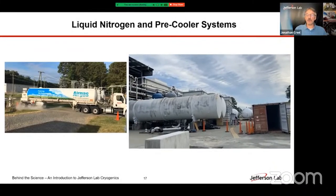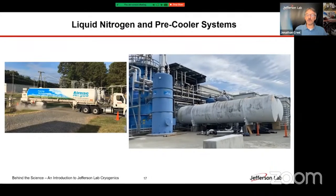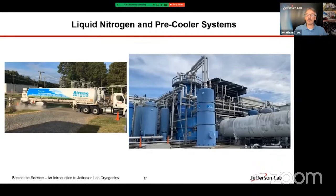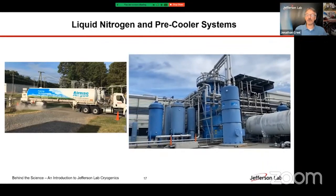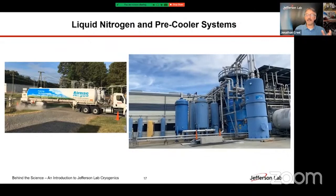The second video shows the large liquid nitrogen storage tanks that the delivery trucks are filling. We also see the large helium pre-cooler unit for our CHL2. Inside of this is a large heat exchanger where the helium and nitrogen pass each other. The liquid nitrogen flows through one side and is vented, and the helium flows through the other side. The cold helium travels through the insulated transfer line into the building for the next step in the cooling process.